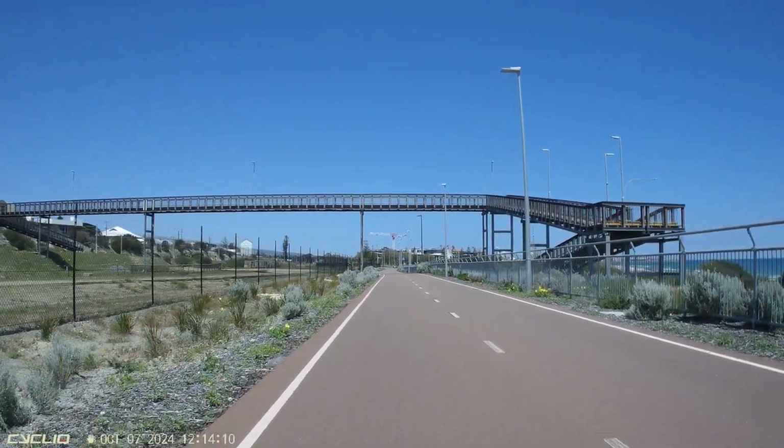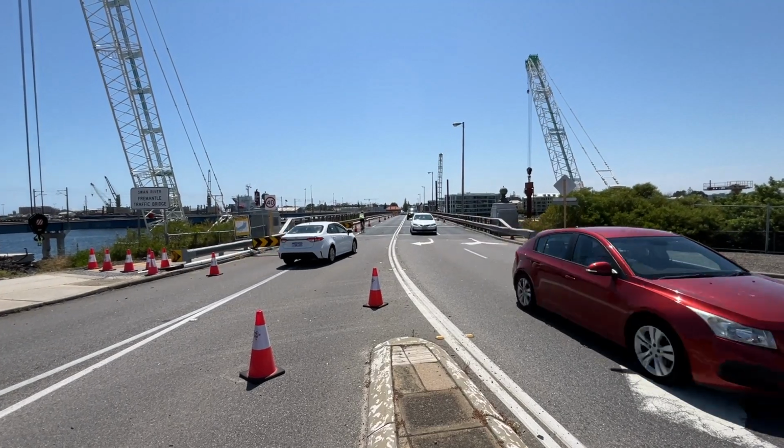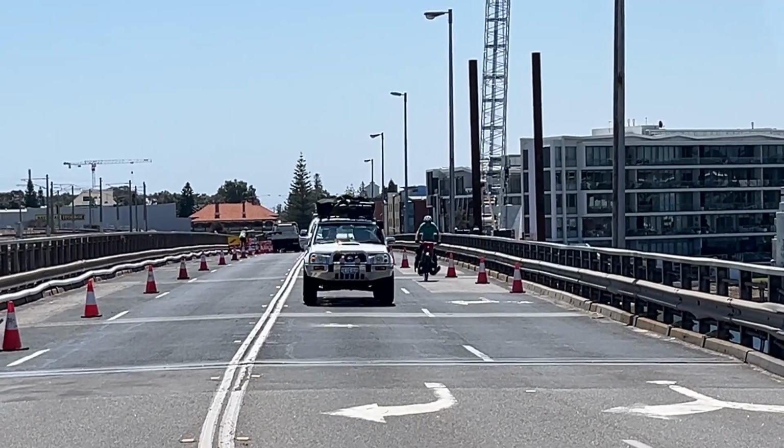This guide is aimed at cyclists who prefer to ride on the principal shared paths rather than mixing it up with cars and trucks on the Fremantle traffic bridge. Note that this detour only applies from Monday to Saturday, and a different detour is in place on Sundays.